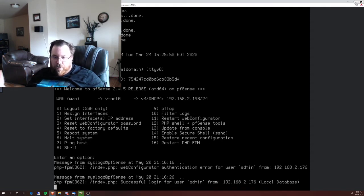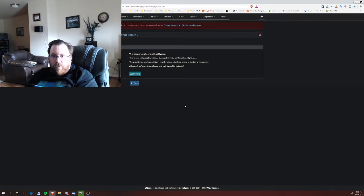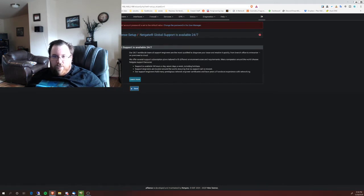Once you do that, it will come to this screen here, which will allow you to assign any more addresses, reboot, ping if you need to do any troubleshooting, and then updates and things of that nature. Then it will bring you to a login screen, which the login, I believe, will be admin, and then pfSense for the password, and then it's going to give you a first-time welcome screen. Go ahead and hit next.